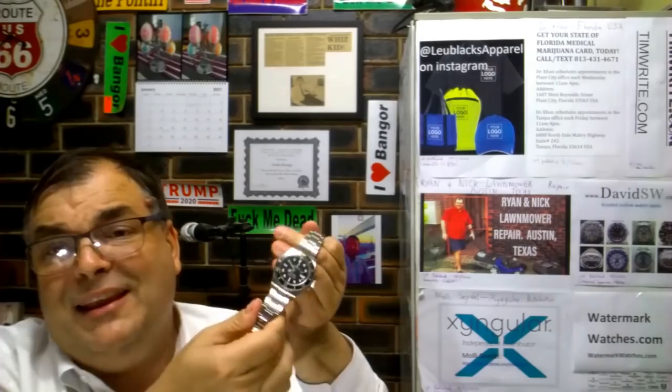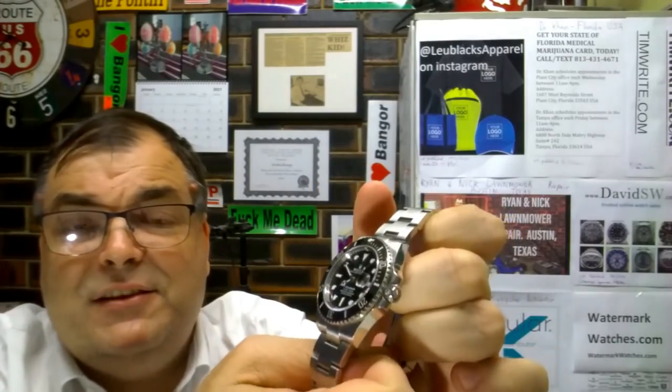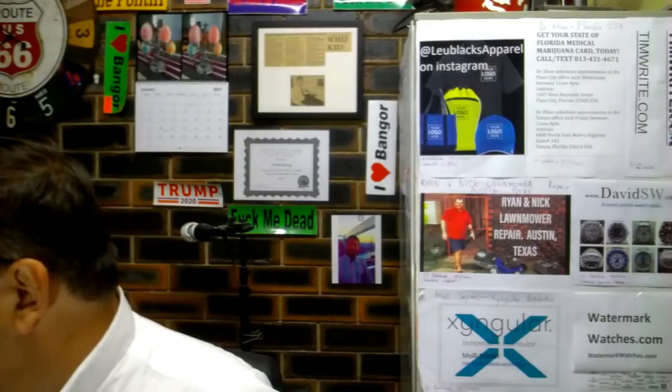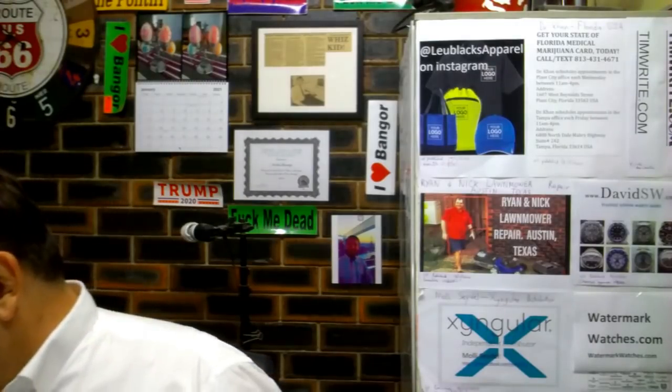See, let me explain to you. Let's use this Rolex Submariner as a case in point. This Submariner, this is the new 41mm. You could buy that retail in the United States for a little over $9,000 US dollars. 9,150 I think is the retail price. Now, the problem is it's called supply and demand. The demand is far greater than supply.